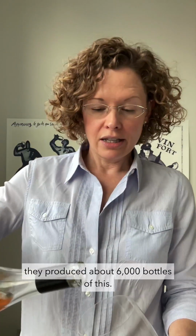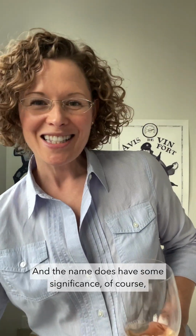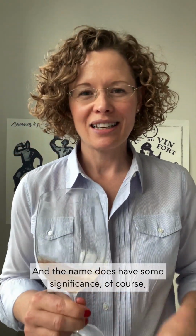Now this wine, in terms of the 2019 vintage, they produced about 6,000 bottles of this, and the name does have some significance, of course, Rosé d'Equinoxe. Historically the fermentation of this wine would have finished right around the spring equinox, which is of course why the rosé is named the way it is. So let's get into the wine.